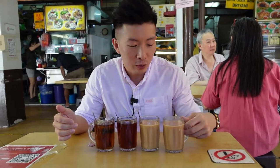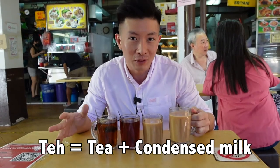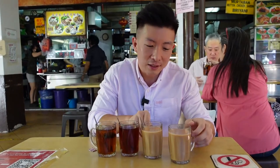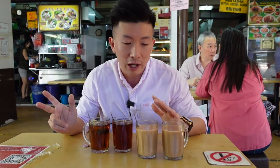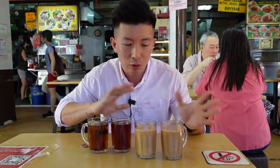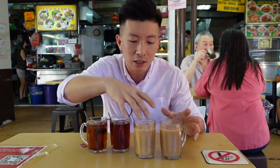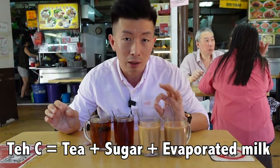Let's go! Hi guys, this is my tea here, and I will show you the first cup from the left. We have teh. Okay, teh is tea with condensed milk. It's quite similar to the second cup here, or what we call teh C. If you watched my previous kopi video, I mentioned there is kopi C, kopi gao, kopi po and all that. So this is another version, the teh C, which contains tea with sugar and evaporated milk.